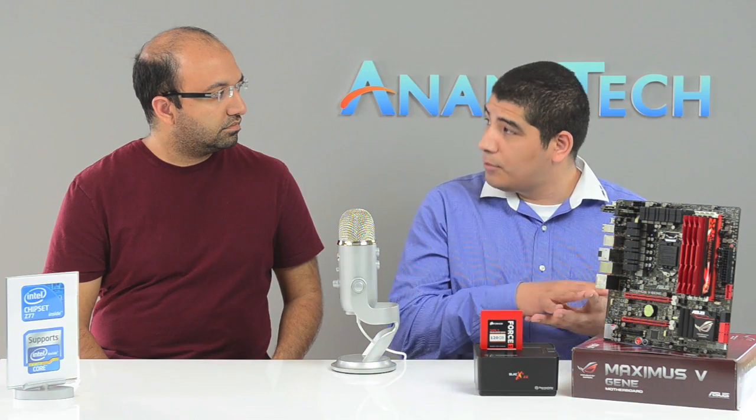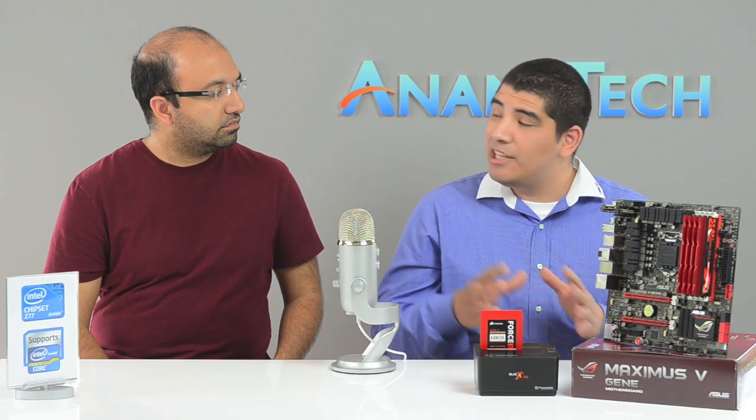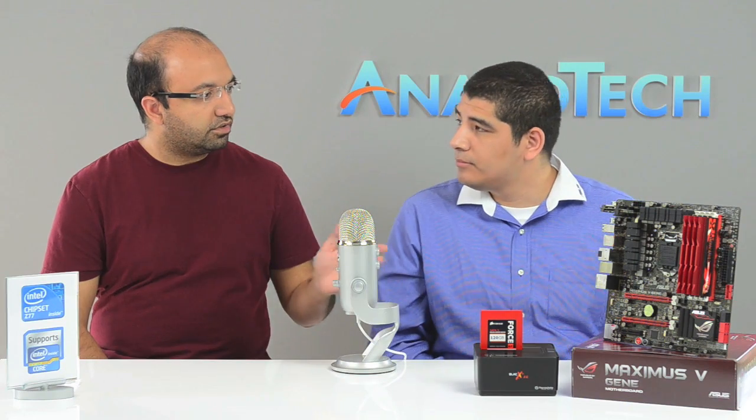Our add-in controller, such as the ASMedia controller chip, is designed on a firmware level and on a driver level to support UASP. But to get UASP performance, you have to have an enclosure that also supports UASP. Now, you mentioned your ASMedia controller, but I'm assuming the Intel controller as well.